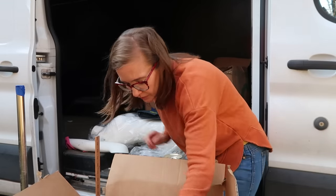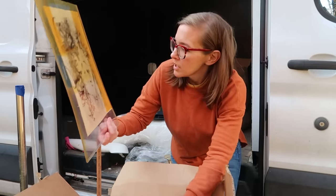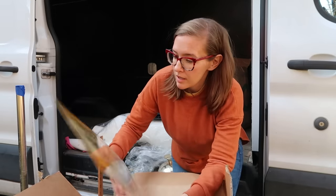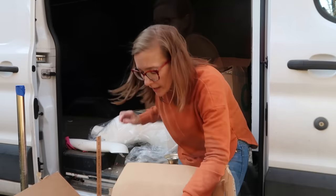We have something framed. This is dated 1961. This is an art piece. It looks almost like Medusa-ish. I'll have to look more into that.